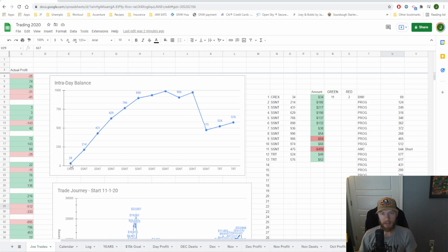Excellent performance in the sense of going basically straight up, starting off with 34 bucks all the way up to almost 1,974 bucks on the day, and I did that fairly quickly in the morning, mainly on, let's see, SSNT. That was the one I was trading.